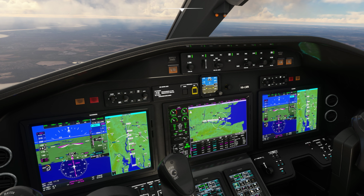Welcome to London City. I think it was one of my better landings at this airport. Not really good, but better than the previous one, well, most of them.